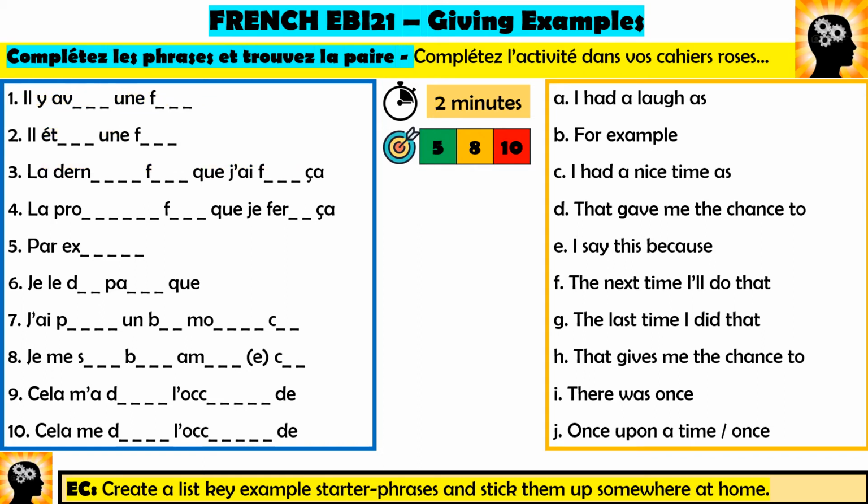Hello mes petits, alright guys, if you listen to me now, your 2 minutes is over and you're ready for our answers. Now you only get the mark today if it is absolutely perfect. If the slightest thing is wrong, we've talked about the importance of accuracy and the impression you have on the examiner. So if the slightest thing is wrong, it is wrong today. Alors donc, on y va.